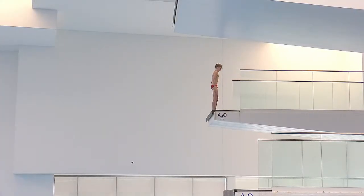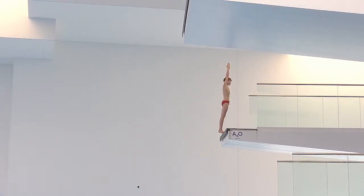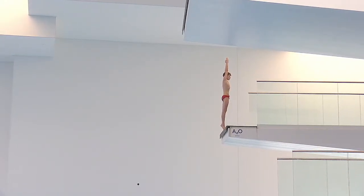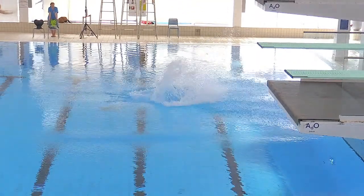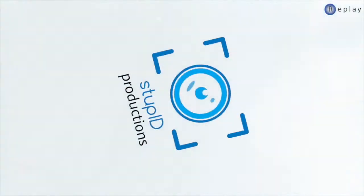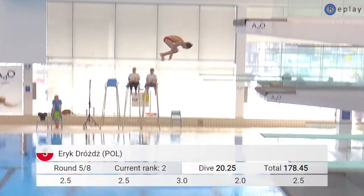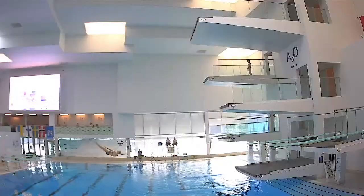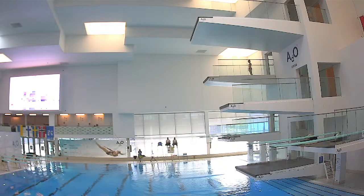Name of the game. Over to Eric of Poland doing a 2.5 inward somersault tuck position off the 7.5 meter. Yep, not seen him with 2.5 yet in this competition. So let's see what he can bring us. Oh, great shame. So much potential. It's moving really fast on the takeoff. It's a great tuck shape. But he just holds on too long. But that seems to be a bright future for Eric there. Looking forward to seeing what he can do with that dive.